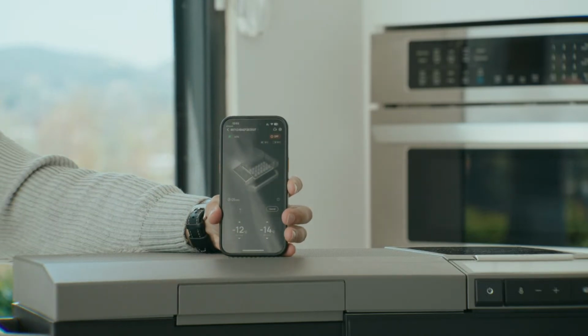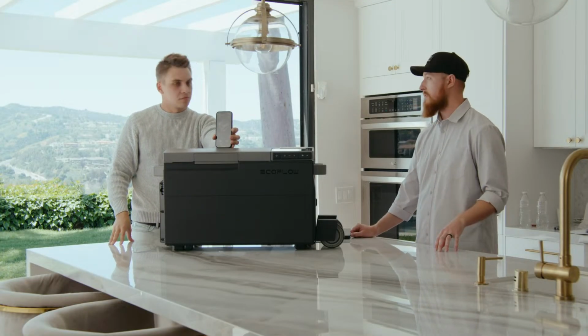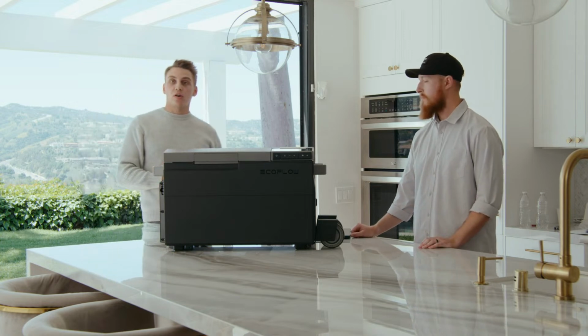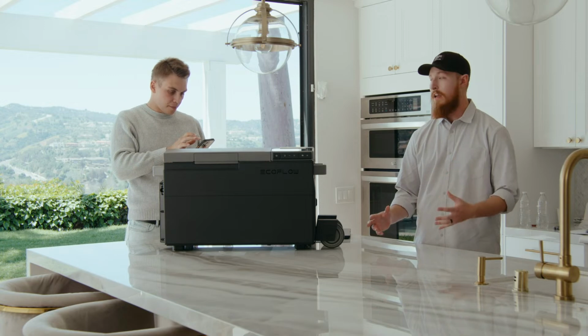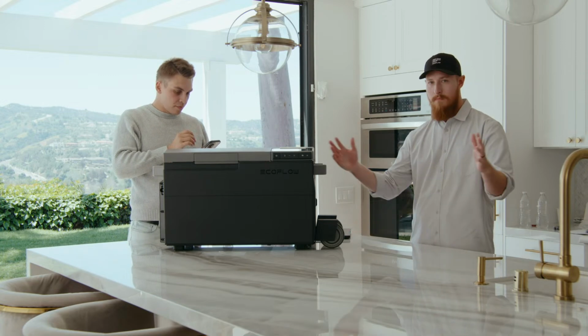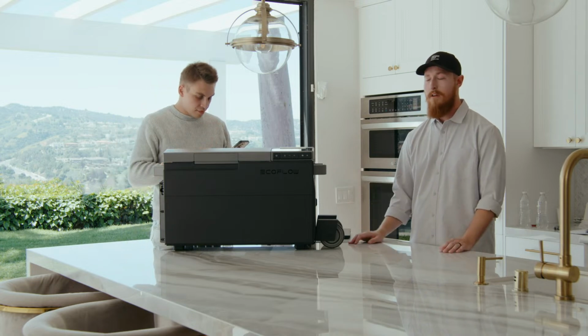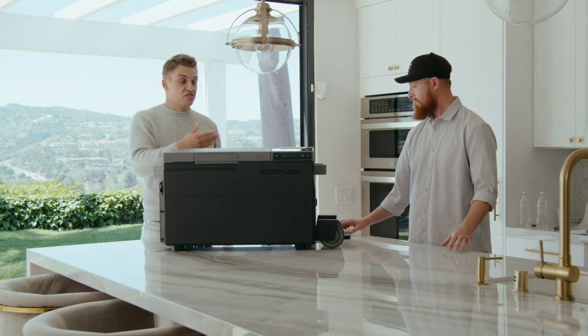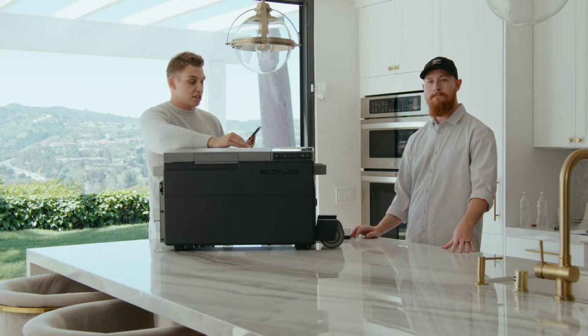I just saw a question here. Can you turn off the ice maker to save watts? Yeah, of course. Just don't put water in it. It's off by default, so it won't be taking any unnecessary power. So it will, I guess, increase the longevity of the battery. Yeah, absolutely. Just don't put the water in it, or just don't turn on this feature. It will not consume any power.